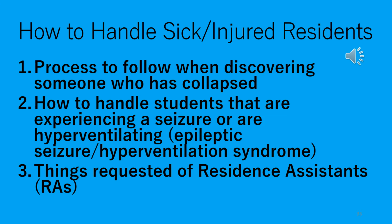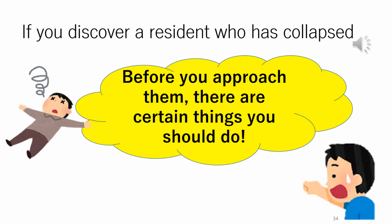Today, we would like to cultivate your familiarity with the general process to handle someone experiencing sickness or injury. We will discuss three scenarios. The three scenarios are discovering someone who has collapsed in AP House, handling a student experiencing an epileptic seizure or hyperventilating, and handling sick or injured residents on the scene. Firstly, we will discuss situations where you discover someone who has collapsed.